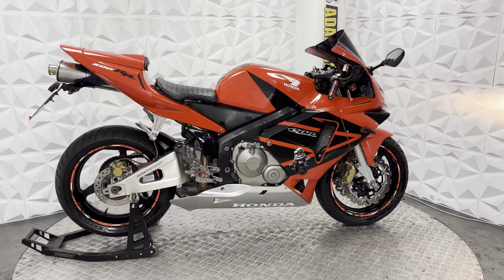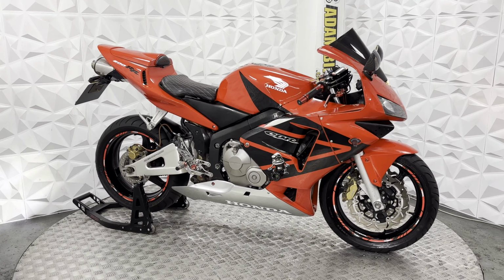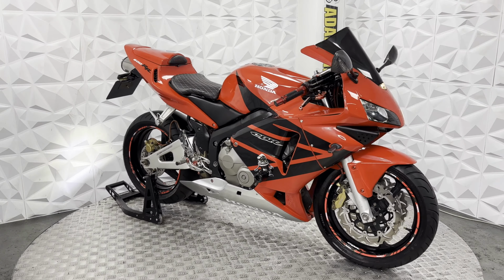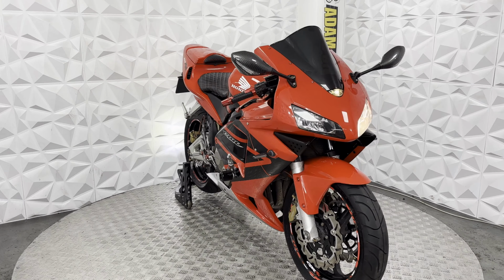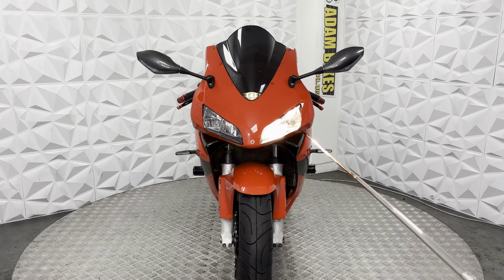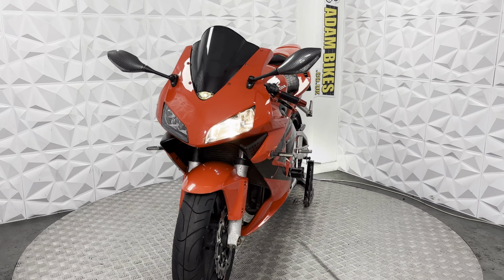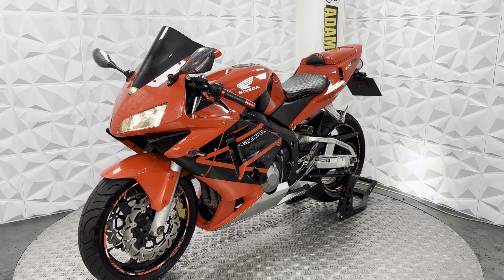But if you just look after it, it will last you a very, very long time. Honestly, Honda's reliability is very, very good. These bikes are very desirable, a lot of people love these. Nice fast bikes, they're very clean, they do have quite a neat look to them. It is a ready to ride away bike.